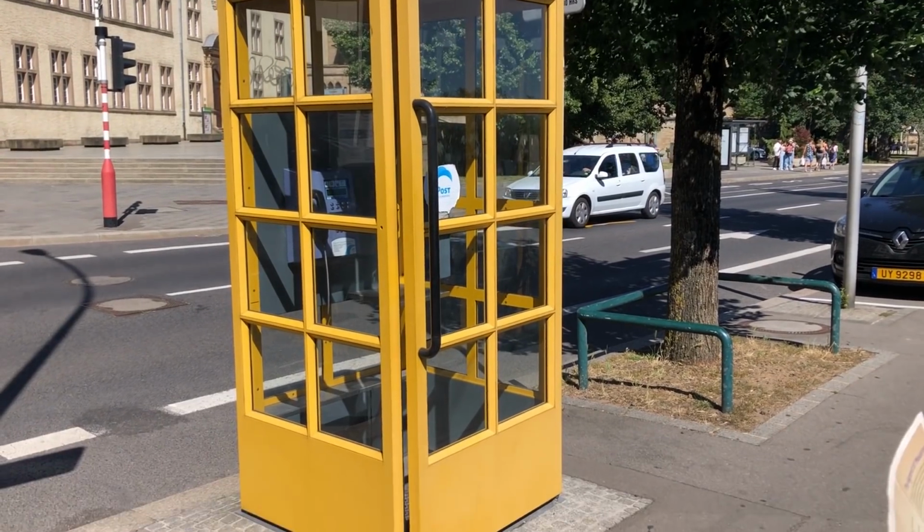So if you didn't know, Luxembourg borders France, Germany, and Belgium, and has over 500,000 people living here. Yeah, and half of those people that live here are actually foreigners. So, a very small country. They still have phone booths here though, Chloe.